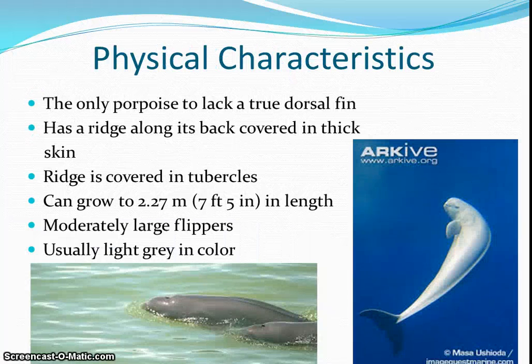So next we have some physical characteristics of the finless porpoise. First of all, it is the only porpoise that lacks a true dorsal fin. Instead, they have a long, narrow ridge along their backs, which is covered in thick skin and little things called tubercles. This creates an anti-slip surface along their backs. This is actually important because mothers tend to carry their babies along their backs as they swim. We will get more into that later.